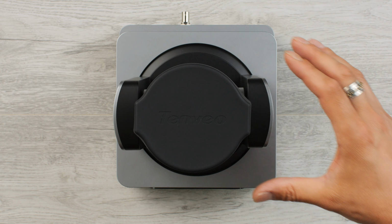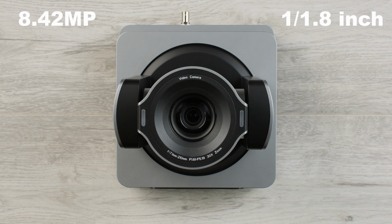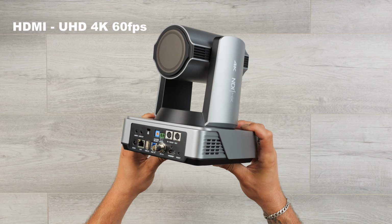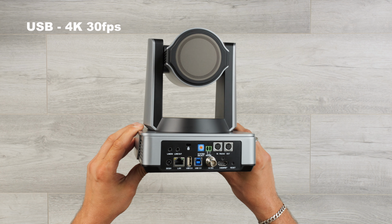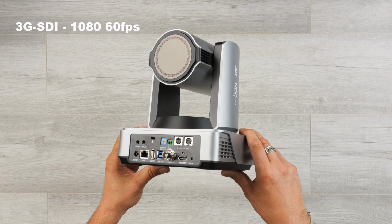So starting off first, the image quality. The VX30M Ultra features an 8.42 megapixel 1/1.8 inch CMOS sensor and supports up to UHD 4K at 60 frames per second over HDMI. Through USB, you can output up to 4K 30 frames per second, and through the built-in 3G SDI connection, you can output up to 1080p 60 frames per second.